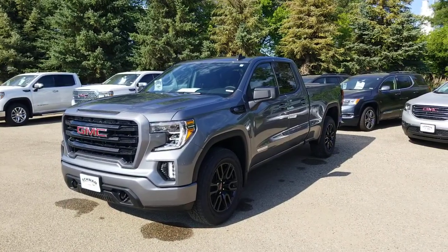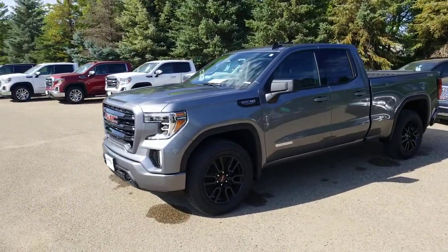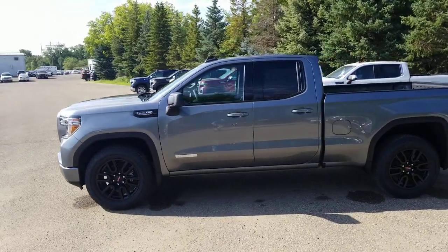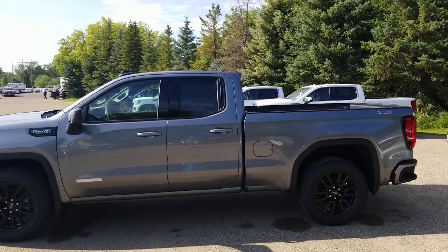And then the other major thing is this is only available in a double cab with the standard box. So you cannot get a crew cab in this, and you cannot get a short box in the Elevation. This is the only configuration it comes in.